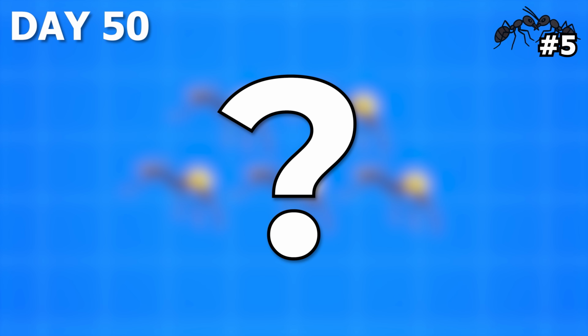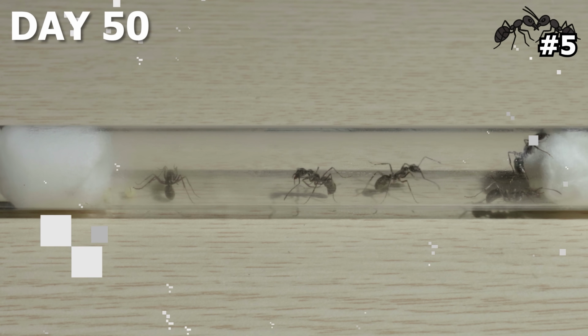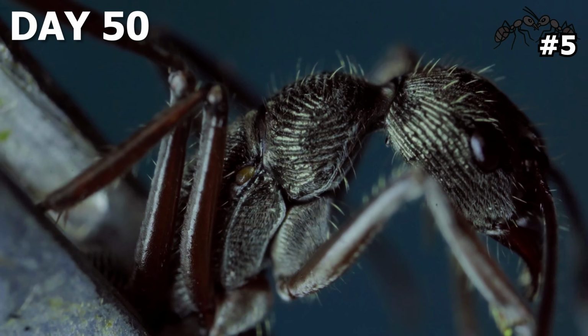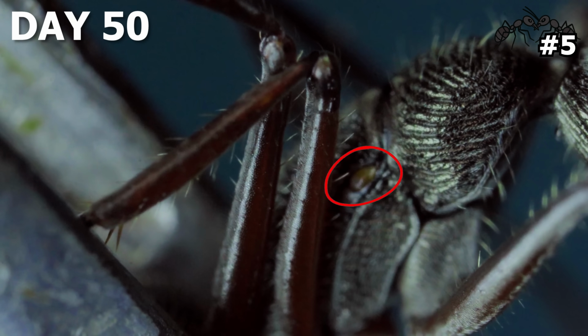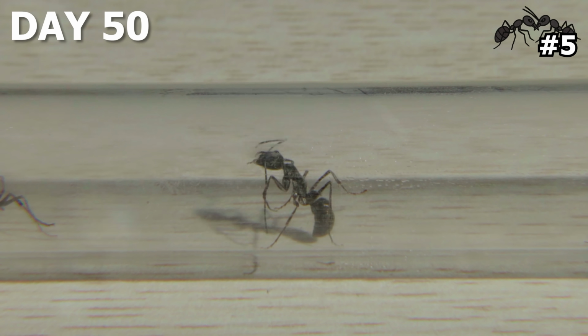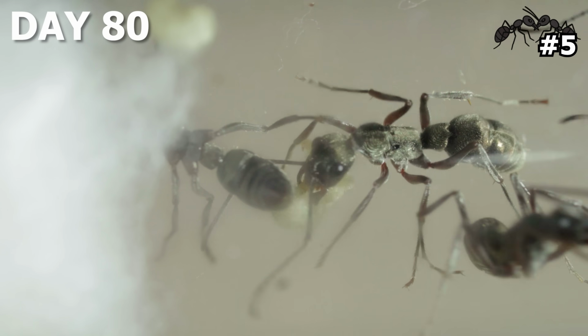But how can a worker ant reproduce? I will show you. I will take a magnifying glass and reveal the secret of the species Diacama rugosum. Here lies the secret, a symbol of dominance. New workers have theirs bitten off, losing the ability to ever reproduce. This is how Diacama selects its gamergate in silence. Day 80, the colony grew rapidly until horror struck.